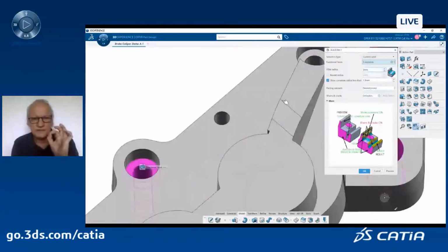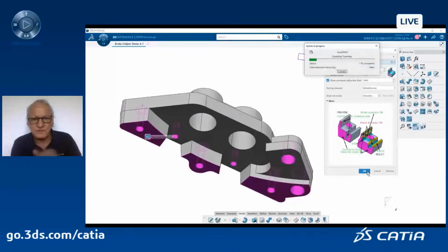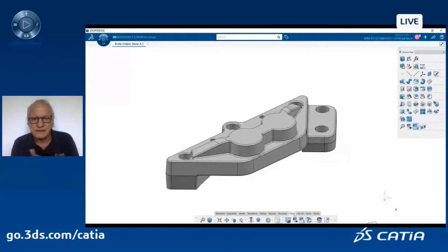Again, one single feature. If you had to do the same job without this command, it would probably take you much more time than me. So I put a 1 millimeter fillet everywhere. The command has not been accelerated. It's really the time it takes to do. Here we go. And every single sharp edge has been rounded. So my part is ready to be casted.